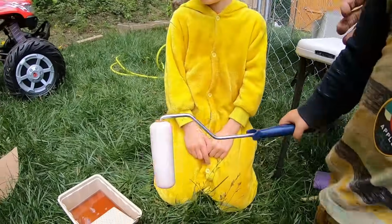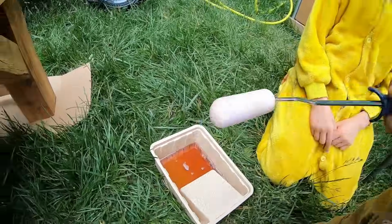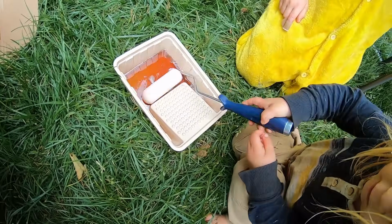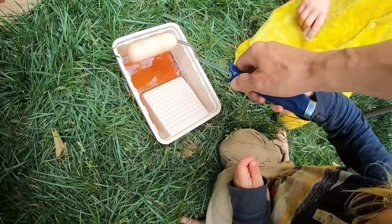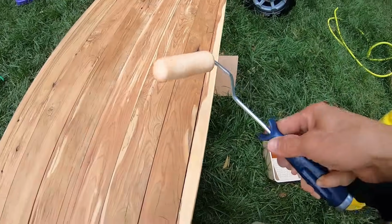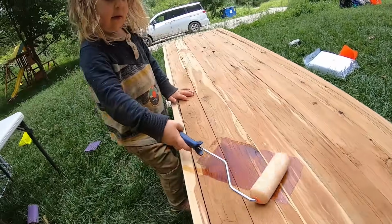All right, River, what I want you to do is dip this foam roller in there, okay? Okay, do it by yourself. Dip it in there, and you roll it back and forth like this. That's good, perfect. Now pull it out, and let's let the excess drip off. Now stand up here, and come over here. I want you to roll it on here like that. Let's see you do it by yourself.